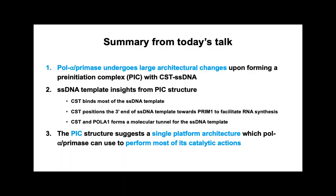What I think is cool, but we don't have a real function for this, is that this Pol-a1 domain, a subunit of Pol-a primase, and CST clamp this template together. This is actually unique. We've never seen this before with other machinery. So we're trying to investigate if this is truly a mechanism where these two protein complexes come together and translocate the template. It's going to be really cool.